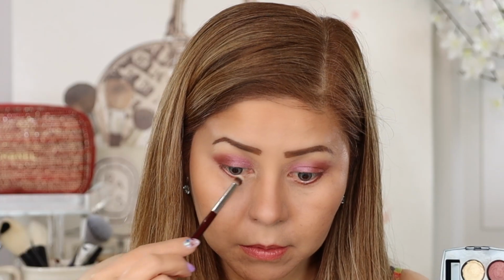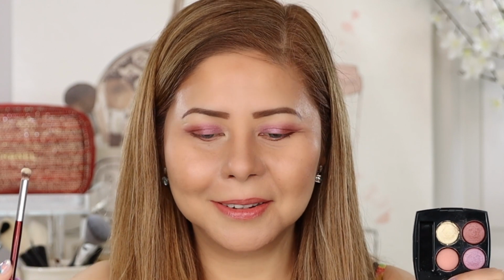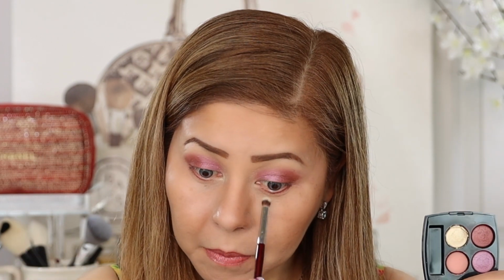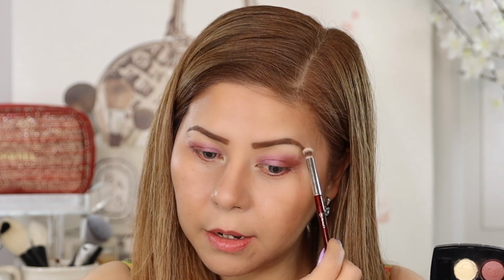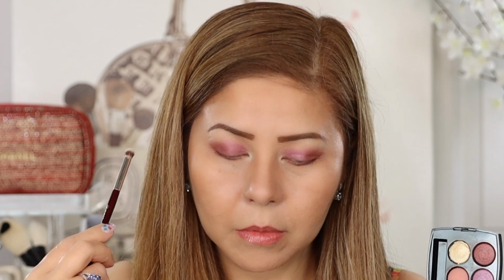Now let's try the yellow shade. This is the sparkling shade. I will just use this BK Beauty 207. I will put it in my inner corner of my eye. Oh, that's bright. Wow. I'll do the same here to give me a lifted look. That is a beautiful lemon yellow, okay?